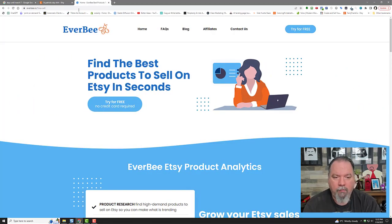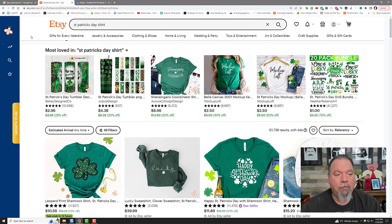What this does is it will allow you to find the best products to sell on Etsy in seconds. Cool, I already installed it, I already have it. If you want to get it, go for it. So I'm going to go back here. It's basically a Chrome extension that you have to install.